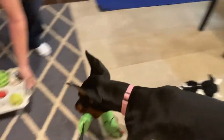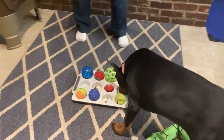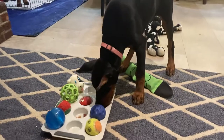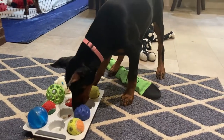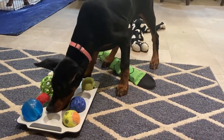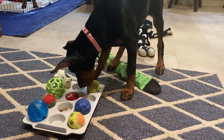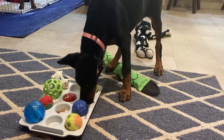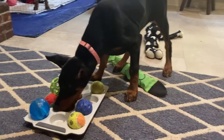And here she comes. Look at her go. She says, oh, I figured this out. I get the freebie first. Let me think about that. The other puppy wants to play too. Yes. Go for it, Tyla. Go, girl. Oh, we may have to let the other puppy help her get going.